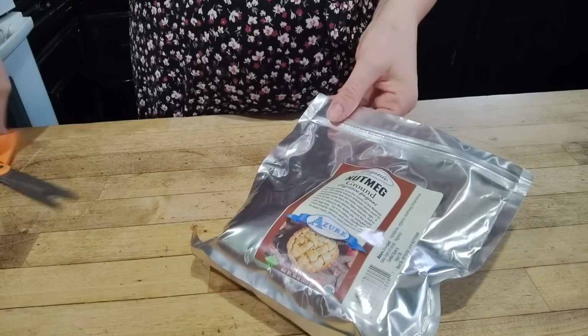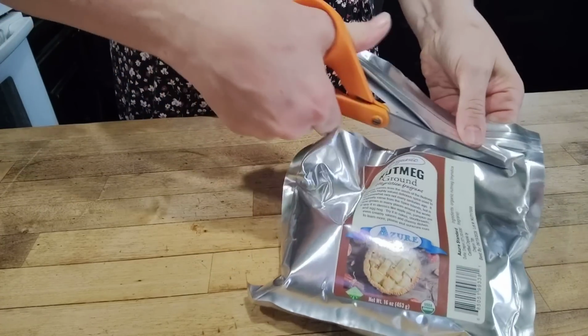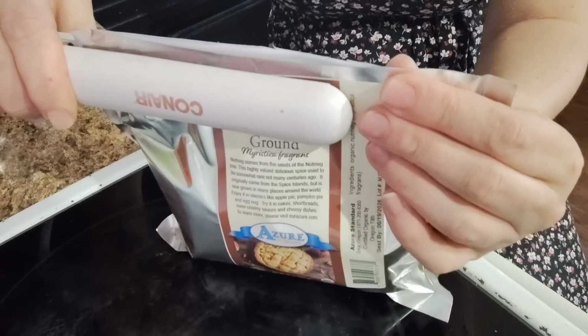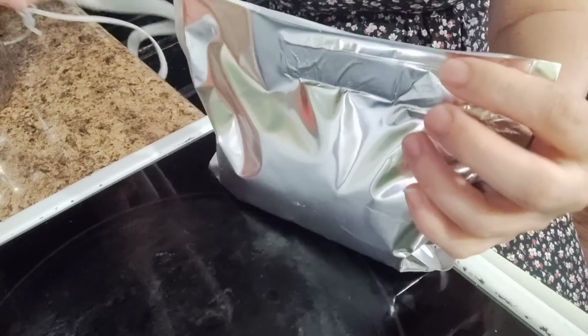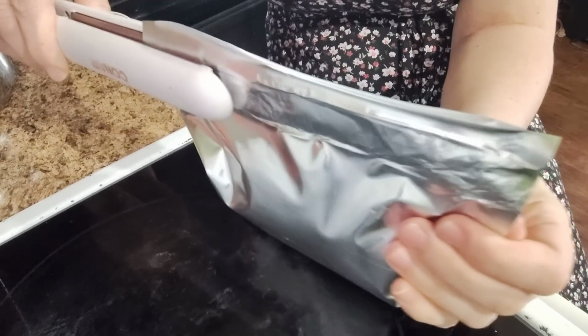And what I love about Azure spices is they come in these big Mylar bags, which are reusable. What I like to do is just cut the bag down to a smaller size, and then I take my little straightening wand here and use it to seal up the Mylar. And then it's kind of airtight, and I can put it down in storage and continue to replenish.